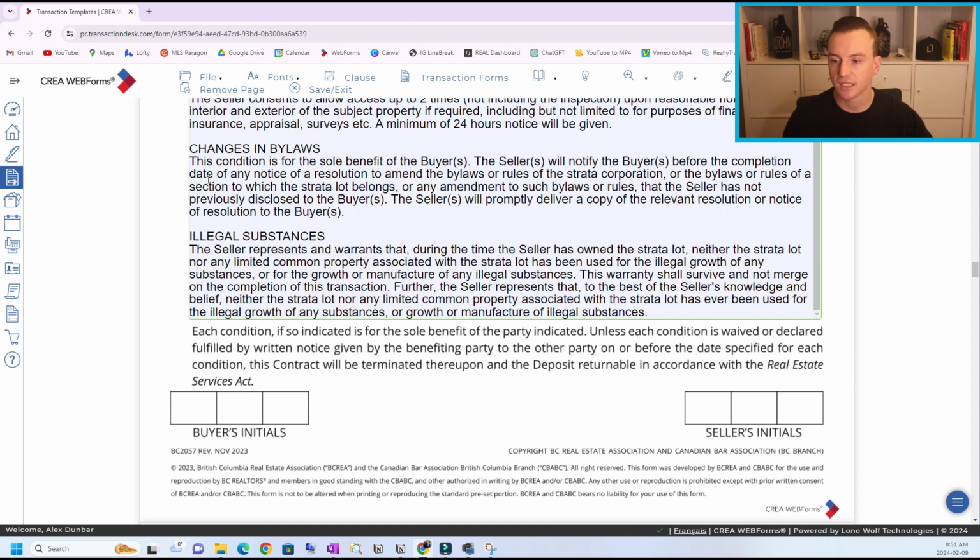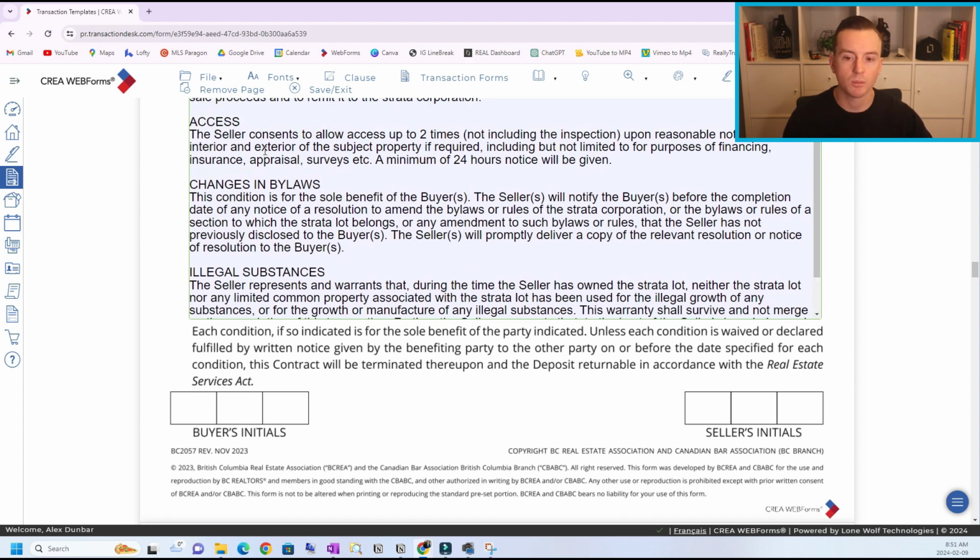And then some other things I like to add in there is just access to the property for up to 2 times. So maybe you want to go and do renovations or measurements, or have a contractor or whatever that may be come in to plan for what you're going to do when you actually move in.